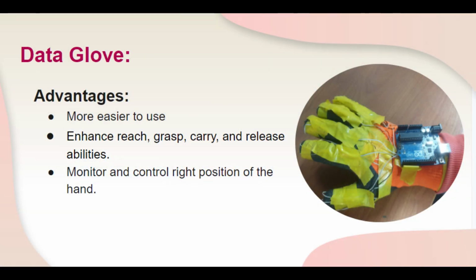To provide a more comfortable experience, we aim to replace the VR controllers with a Data Glove, to be more lightweight and easy in movement.